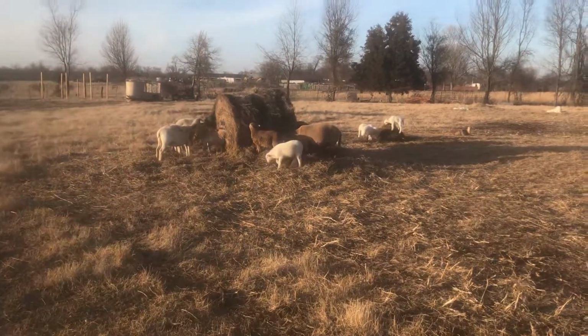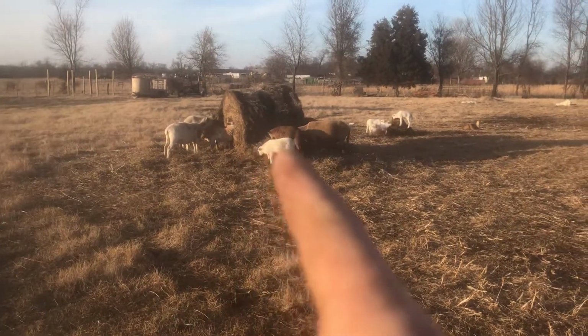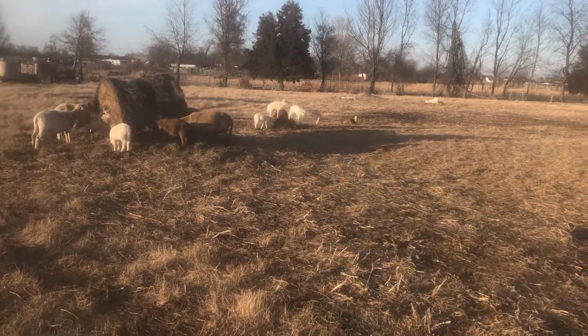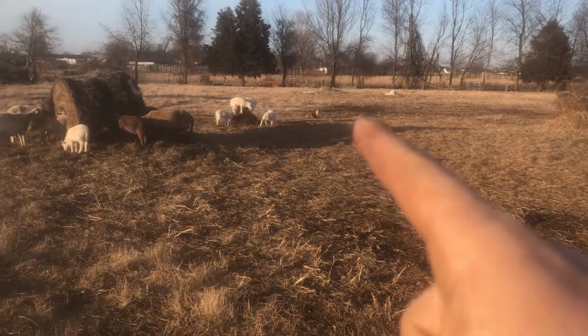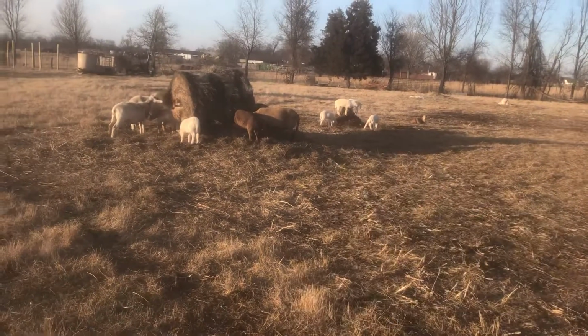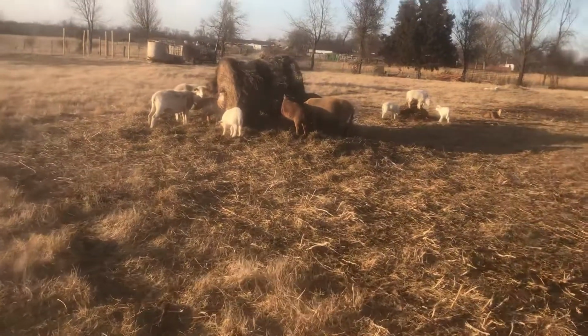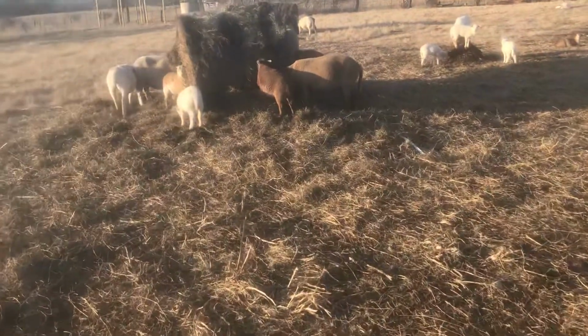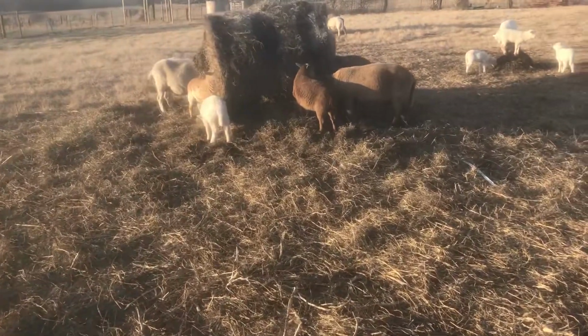Today we're going to be looking at this brown ewe here that's about 6 weeks, right behind that white one, and this brown ewe laying down right here. The brown ewe laying down I think has coccidiosis, and the one standing up doesn't. Okay, and so I'll explain what I'm looking for and what I see and what I'm watching for. And this first one, you'll just see it looks like a normal lamb.